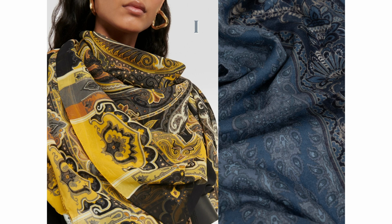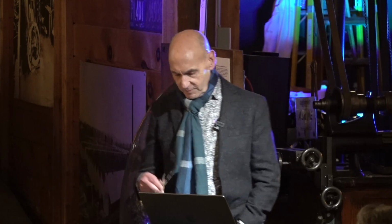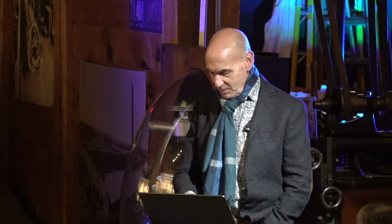And then it still exists, but patterns slumber, and Paisley went to sleep for 50 years. And you see it on men's ties and maybe in the linings of things. It's still a luxury fabric, but it slept for 50 years. I think it's so beautiful that it had to have a long sleep.